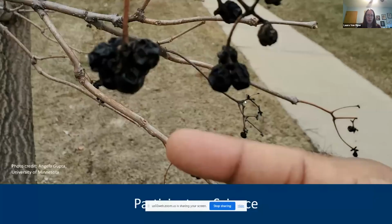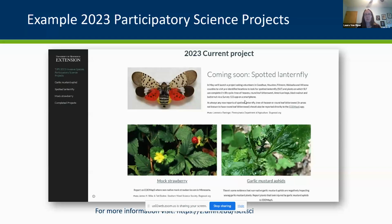All right, and then just to wrap up, the next thing is participatory science. We have had a number of participatory science projects that have fed data into EDDMapS. So this is University of Minnesota Extension, their terrestrial invasive species projects they've got coming up for 2023. One is going to focus on looking for spotted lanternfly. So we have not found spotted lanternfly in Minnesota, but we have EDDMapS reports of various host plant species. So we can use those EDDMapS reports to help direct volunteers to places where they could go and look for spotted lanternfly. Mock strawberry is another project, a species we don't really understand its distribution in the state very well. So we can ask volunteers to use EDDMapS to make mock strawberry reports, put those pictures in.